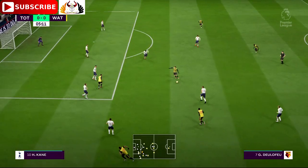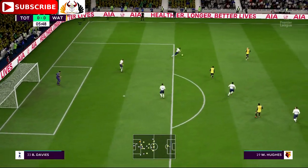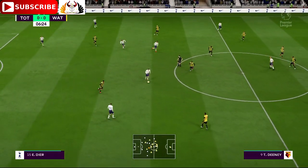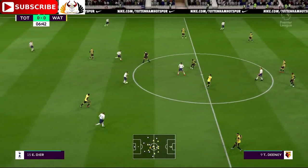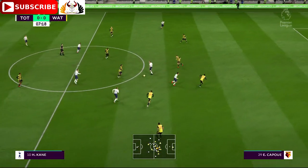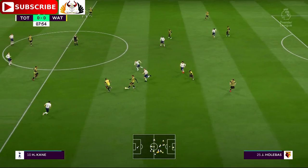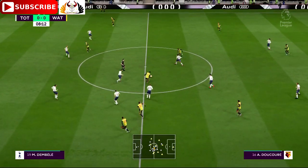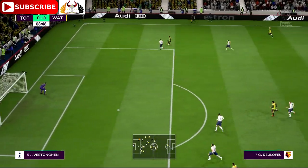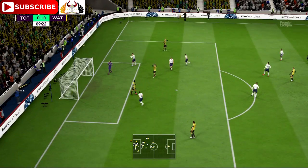Etienne Capoue. Moussa Dembele. Here's Ali. It's Eric Dier. Eriksen. Spurs couldn't keep it. Deeney. Incisive pass. Breaking infield. Deulofeu! Corner.